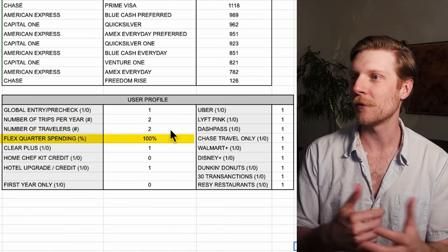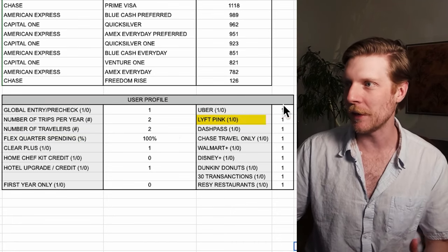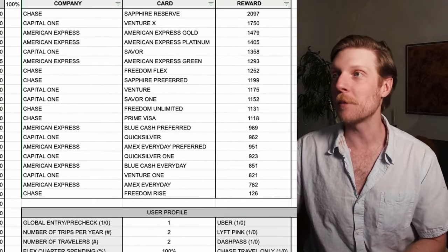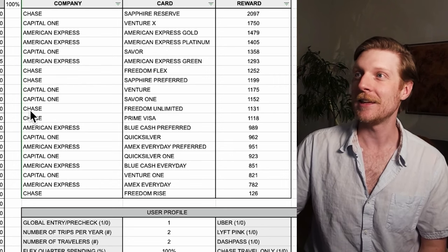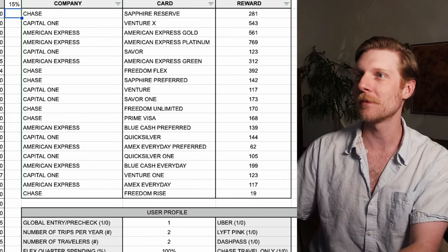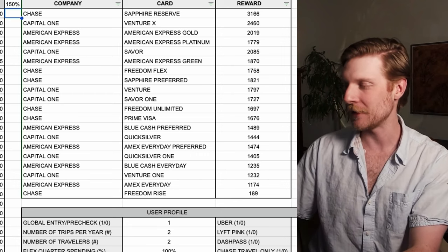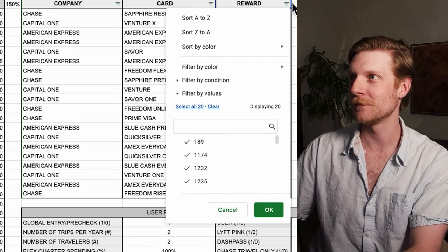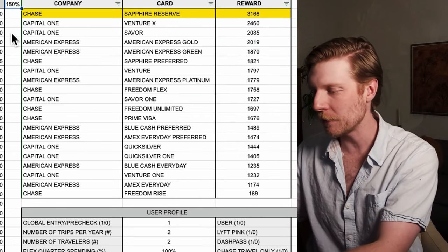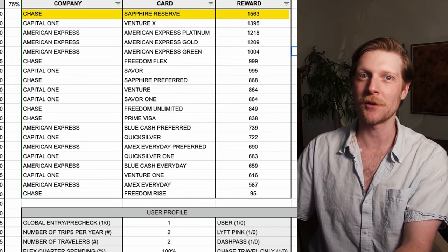Gonna keep the flex spending. And then on the right, I'm putting in everything. We got Uber, Lyft Pink, Dash Pass. So with that in mind, the new top credit card is the Chase Sapphire Reserve. If you are exceeding that budget, oops, not 15%, 150%, and we refilter, the Chase Sapphire Reserve is even more so on top. And then if we trim the budget down to 75%, Chase Sapphire Reserve still on top.